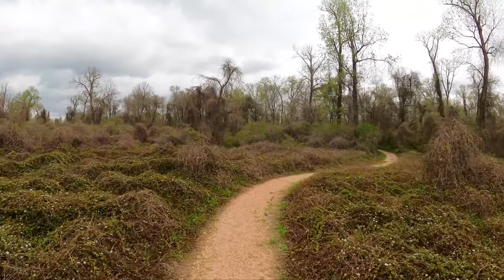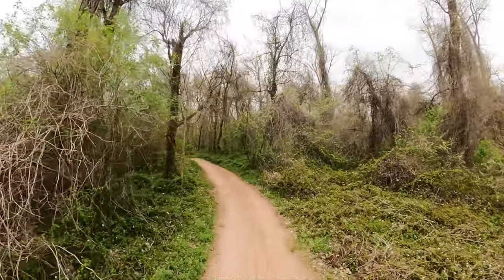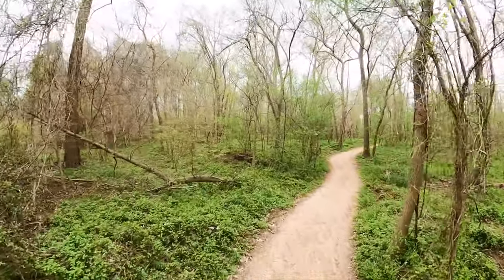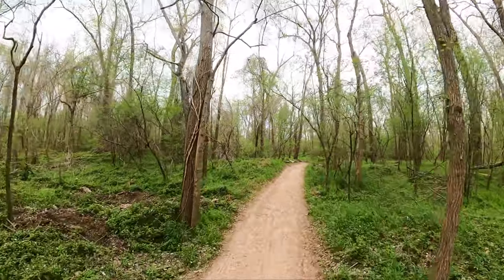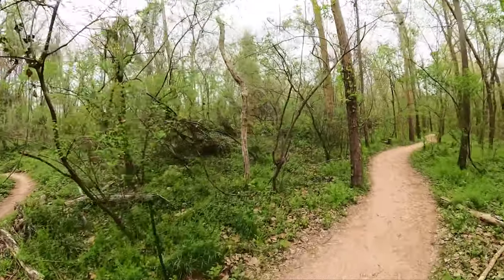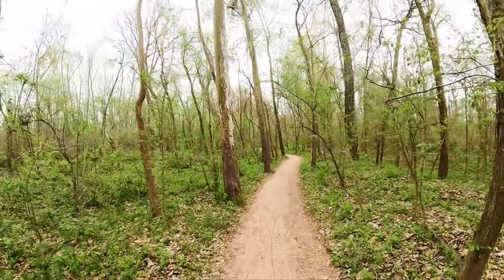Be a whole lot of berries to eat down here in a couple weeks. Love them dewberries. They make a good cobbler. Boy, this is a rough trail. And it's not rough because of the gravel, it's rough because of all of the ruts from the mountain bikes when it was wet.